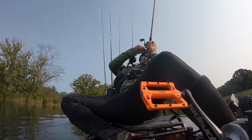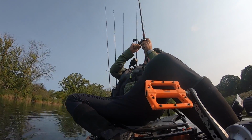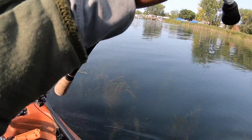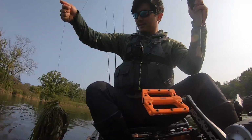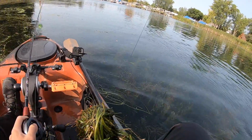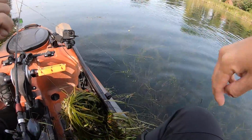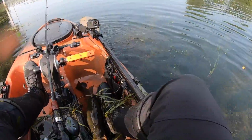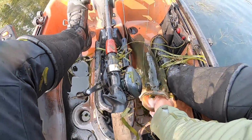Oh my god, that was a giant bite. Dude, that thing crushed it. What is it? Dude, it's a monster bass. Oh, smokes. Jesus. Might be the biggest fish I've caught on the canal since I've been home.